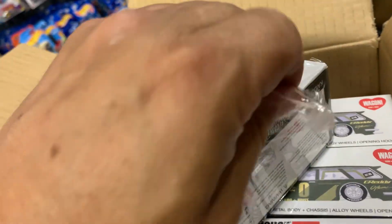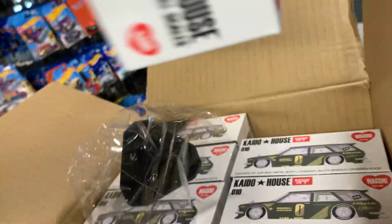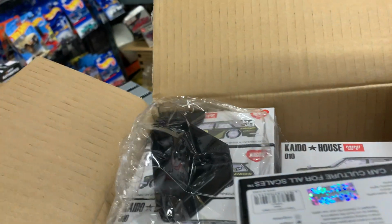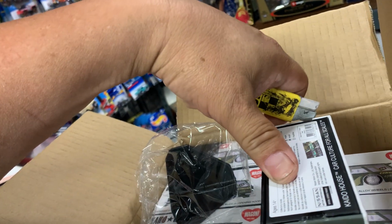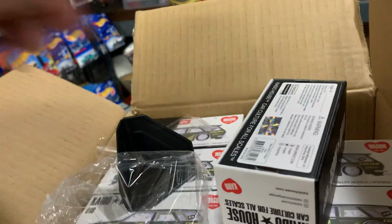Let's see. Yeah, it opened up. Hide house, mini GT, guys. Come on, open up. Oh, something doesn't want to open up. Oh, there it is, guys. Oh, because it has tape on it. Sealed correctly. Forgot about it, too, that it has tape, so no one could tamper with it. Alright. There it is.